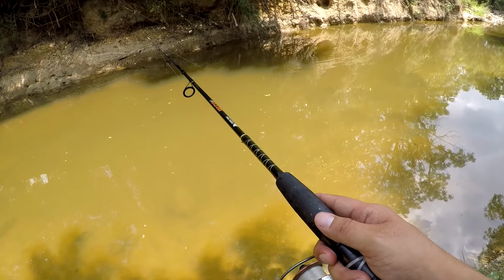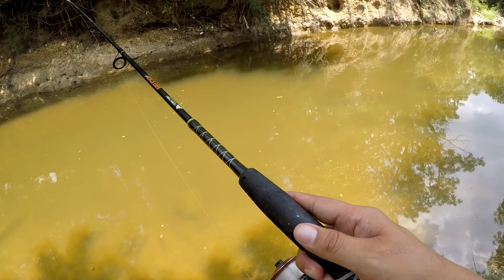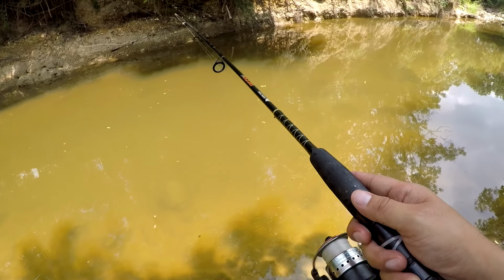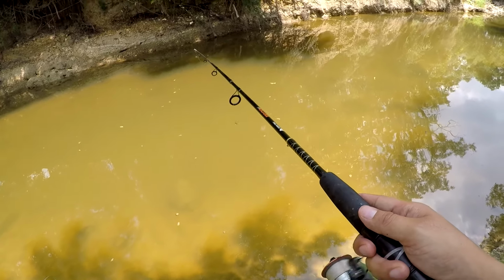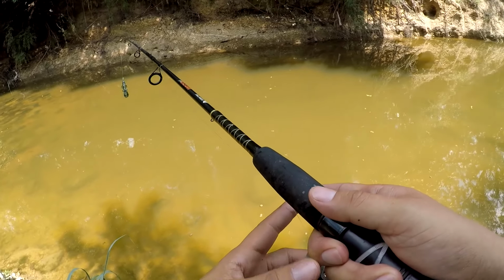I want to come out here and show you that people that are just learning how to fish, come out here and fish too. Now, I'm just starting off, so I don't have all this fancy gear that I've seen in the videos. They got some really nice gear, rods, reels.